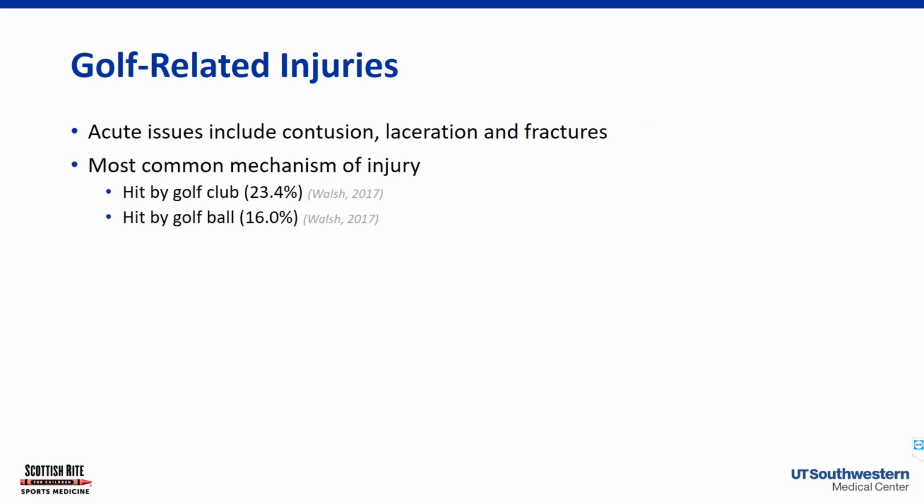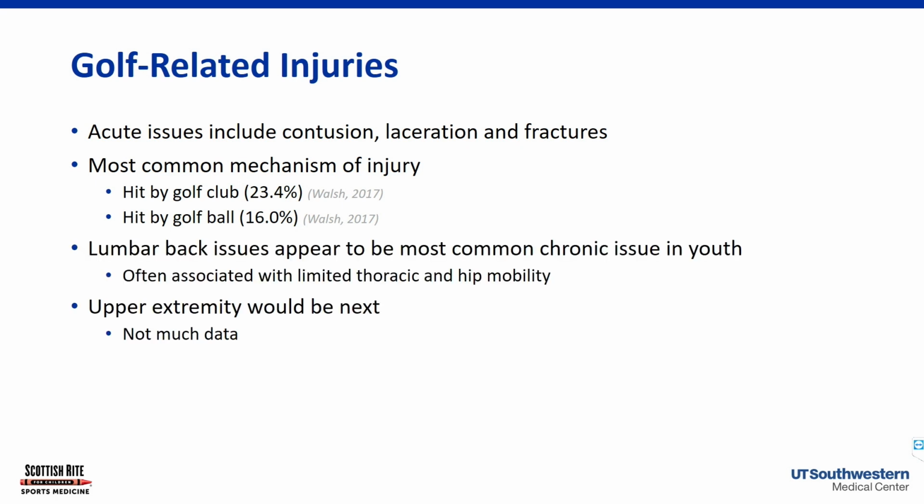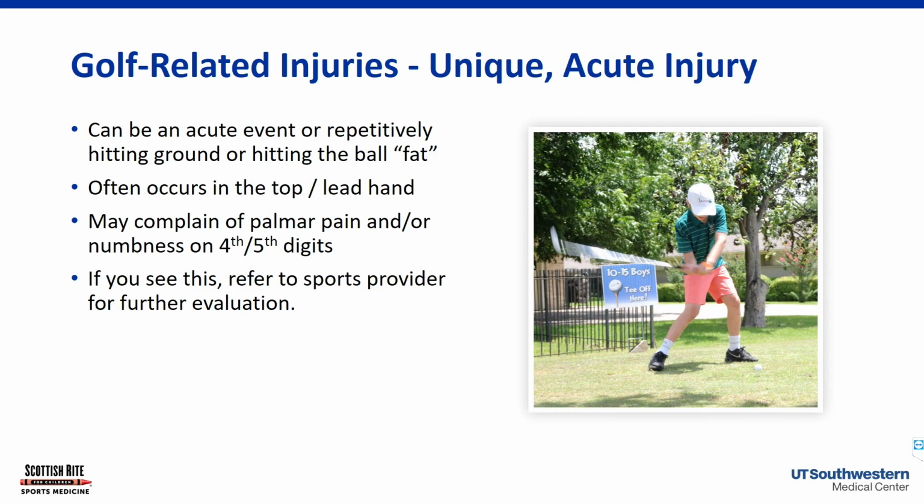All right, what about specific golf-related injuries? Well, acute issues, you see a lot of contusions, lacerations, and fractures. Now, why does that happen? Well, the most common mechanism of injury for these is hit by the golf club or hit by the golf ball. Just let that sink in for a second there, why that may happen. Well, what about chronic issues? The biggest chronic issue is back issues. We don't really know that much about youth golf injuries. It's likely that the second and third thing are more upper extremity issues, all right?